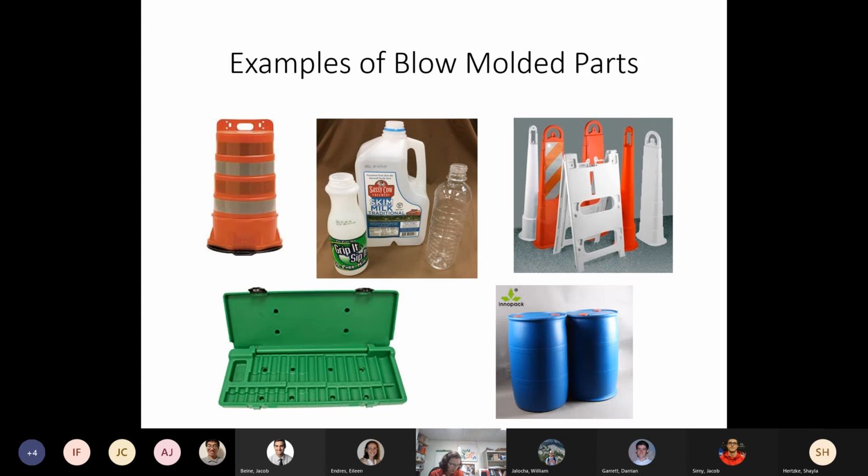Okay, so the other process that we can talk about, and oftentimes there are competing processes, and many parts can be made by multiple processes, and the question is, which process is the best for this particular situation? If you're thinking, oh, blow molding, in some ways we might say it has some similarities with glass blowing.